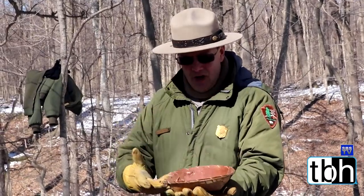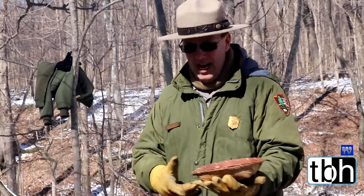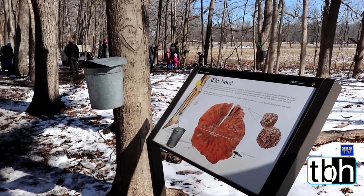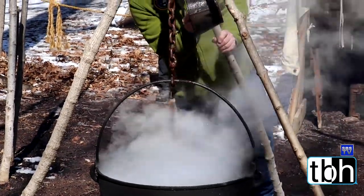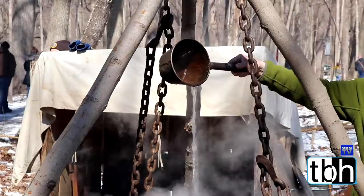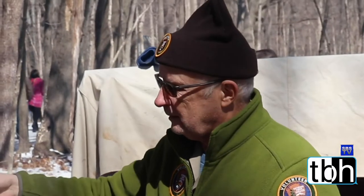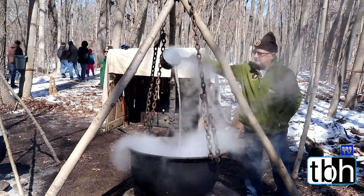It would have just been real good as far as the calories and such. Plus, it's almost like money. They could trade that. Native Americans then taught settlers how to make the syrup. The settlers then developed new techniques to make maple sugar. As you can see, it looks mostly like water, because it mostly is. It's at 98% water at this point.